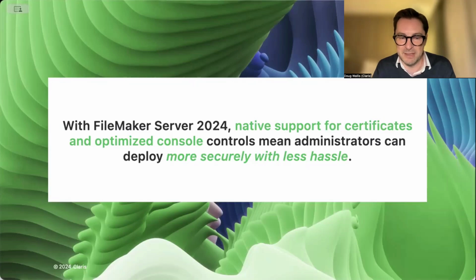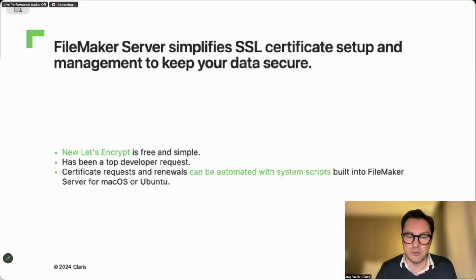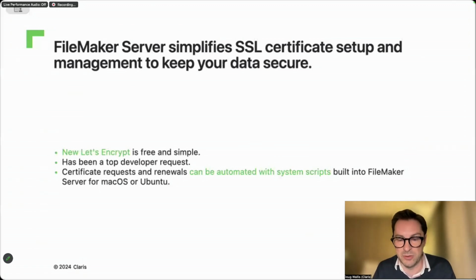So the messaging around FileMaker Server 2024 is for us to bring native support for certificates and optimize the console control, which means administrators can do more things more securely with less hassle. We're not going to go into Let's Encrypt because we're going to have a great session tomorrow with Wim de Court, who's going to go through how it works and how you set it up.